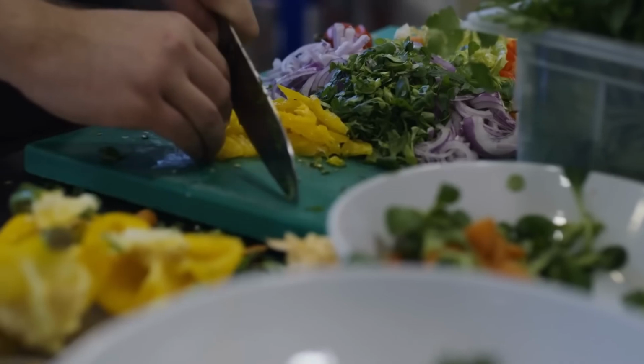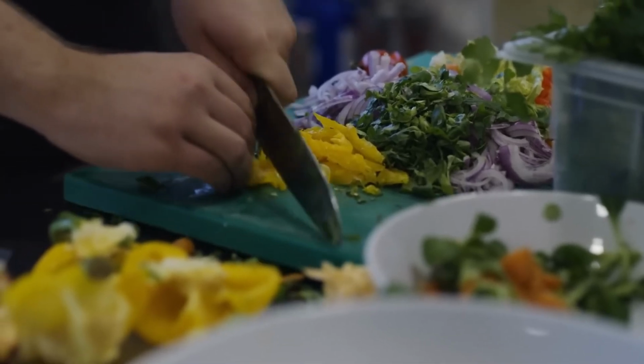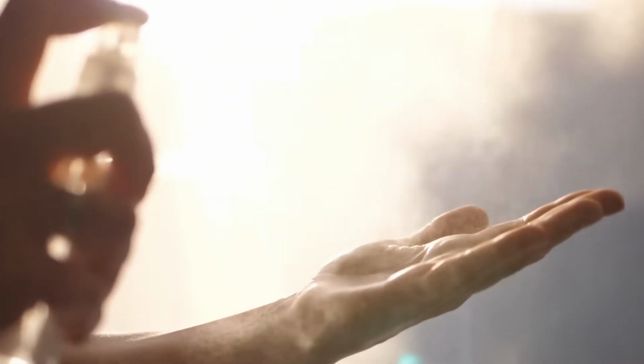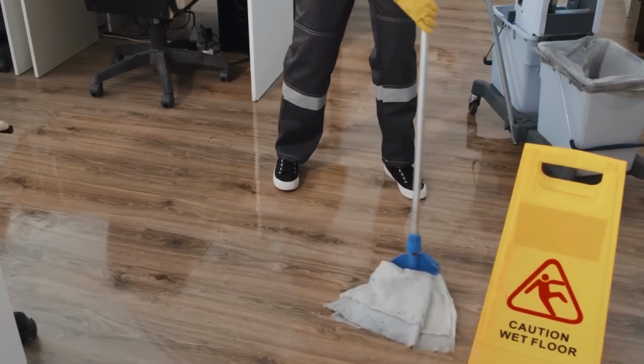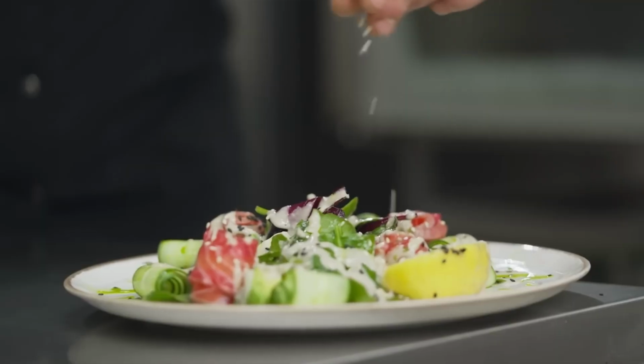Behind the counter, cleanliness takes a back seat to speed. One former dishwasher confessed, "We reused rags until they stank." Another said the mop water was gray before it even touched the floor.